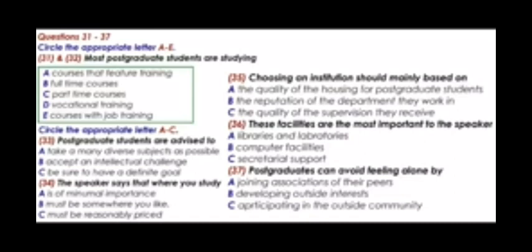Now turns to part 4. Part 4. You will hear a talk about the pitfalls and pleasures of being a postgraduate student. Look at questions 32 to 37.